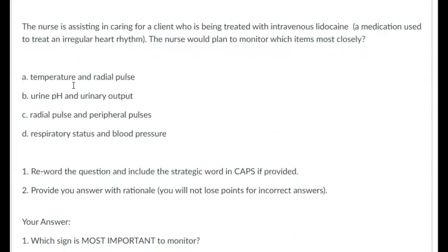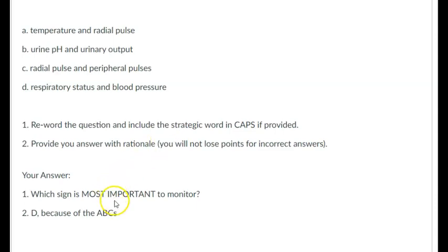If we keep going, the nurse is caring for a patient who's being treated with IV lidocaine for irregular heart rhythm. The nurse will plan to monitor which items closely? Temp and radial pulse, urine pH and urinary output, radial pulse and peripheral pulses, or respiratory status and BP. What's most important to monitor is a great rewording there. And she picked D, respiratory status and blood pressure, because why?